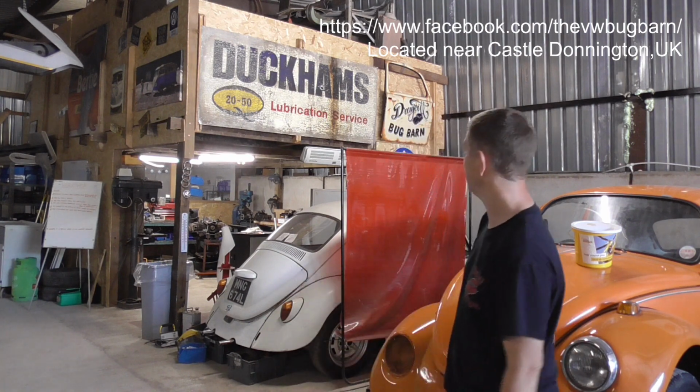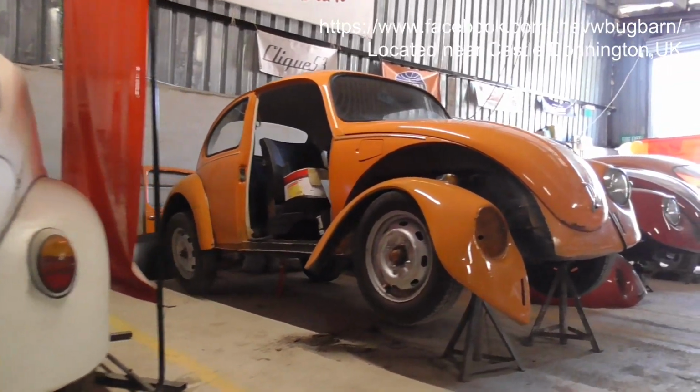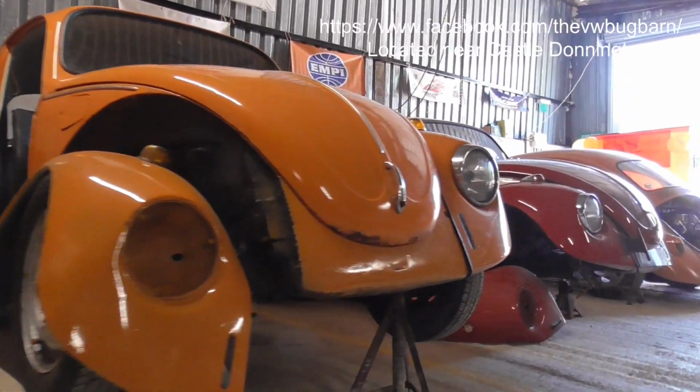Yeah, we've got a good selection. Most of the vehicles on this side are all owners that come up on an evening, come up on a Saturday. You know, we're all here to help each other.